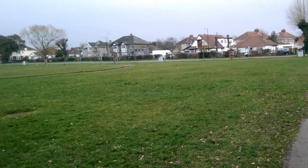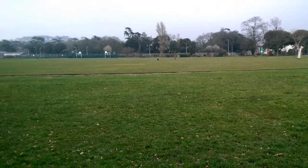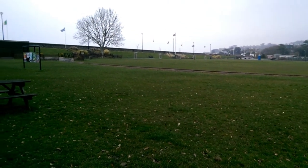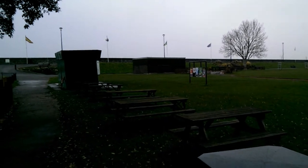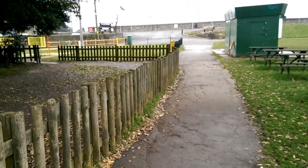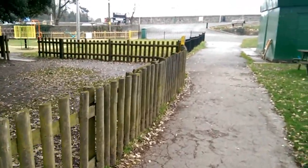Come back round here. That's actually a railway track that goes round the centre, round the outside to be more exact, of the grass area. And that block over there is where the train is stored. This camera does rather like to change from light to dark to do the white balance.